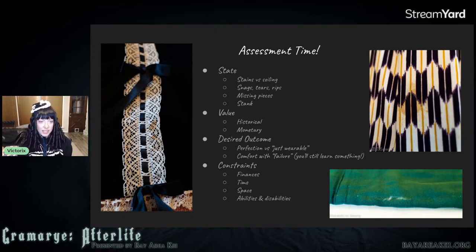Finally, before getting excited and smashing buy it now, I consider my constraints. How much time do I have to work on this project? How much space will it take up in my house? How much money can I afford to put into it? And how much energy and mental bandwidth do I have? If you have a physical disability, please take that into account.